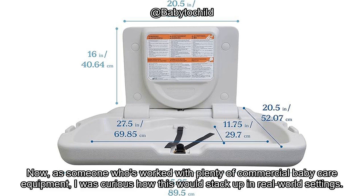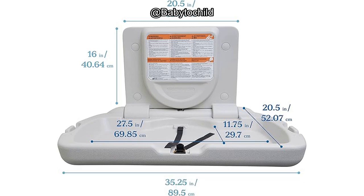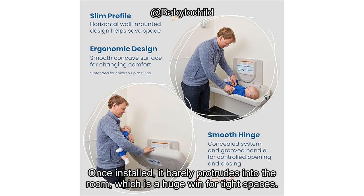Now, as someone who's worked with plenty of commercial baby care equipment, I was curious how this would stack up in real-world settings. Installation is not a DIY project, so I had a licensed contractor handle the mounting on a tile restroom wall. The first thing that stood out, that slim profile. Once installed, it barely protrudes into the room, which is a huge win for tight spaces.